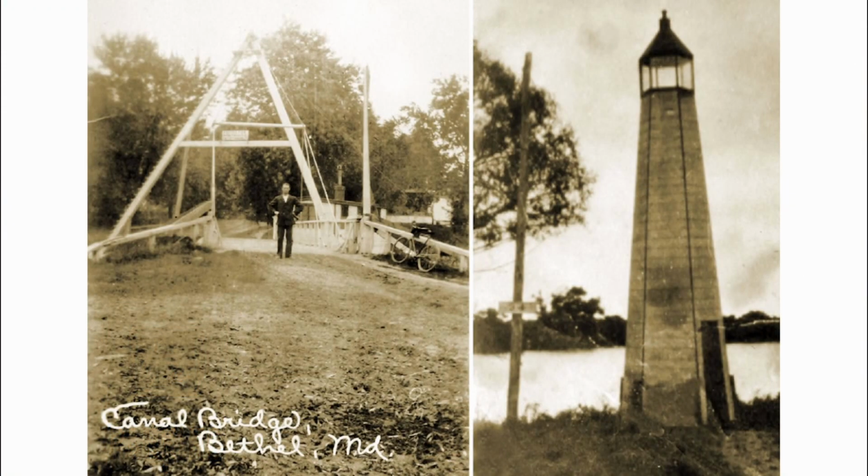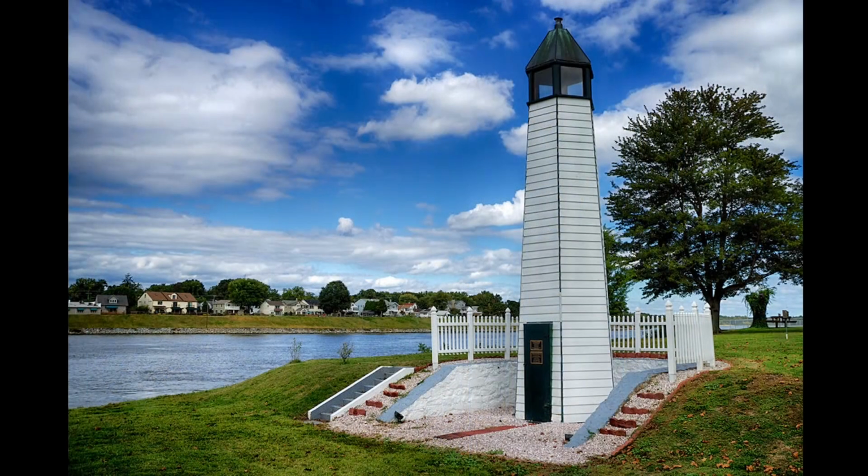The design was based on a preserved old photograph of the lighthouse at Bethel Bridge, hence that name was placed on the structure's door. It was completed in 1996 and dedicated by Congressional Representative Wayne Gilchrist, Corps of Engineers dignitaries, the Chesapeake City mayor, and attended by the elementary school children of the town.